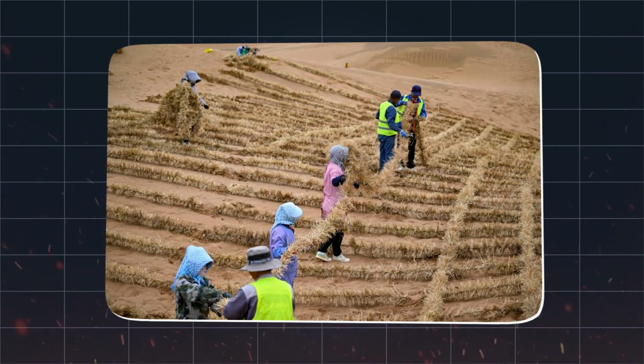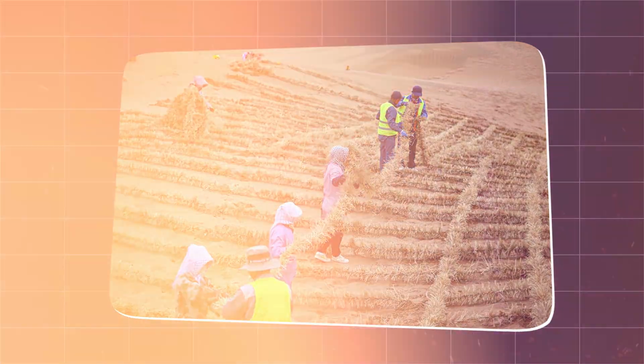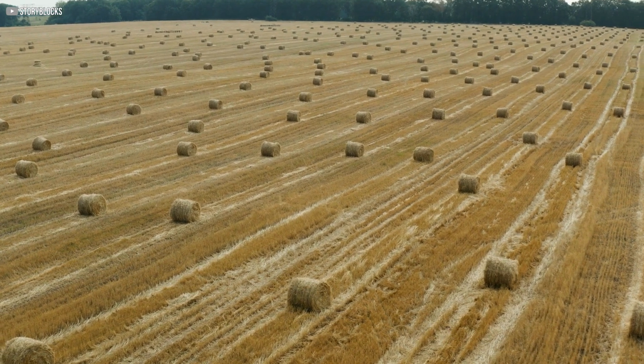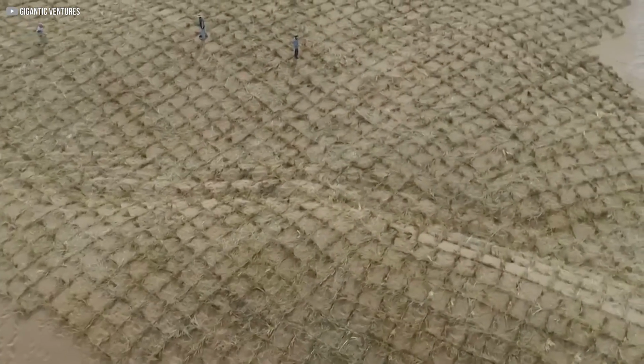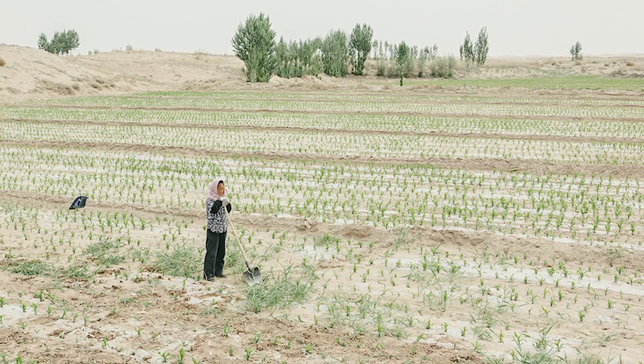This enables the growth of desert-resistant plants that would otherwise struggle to survive. Over time, the straw cells evolve into a living, breathing part of the ecosystem, supporting the growth of grasses, shrubs, and even trees. This creates a more sustainable and long-term solution to desertification than simple tree planting alone.